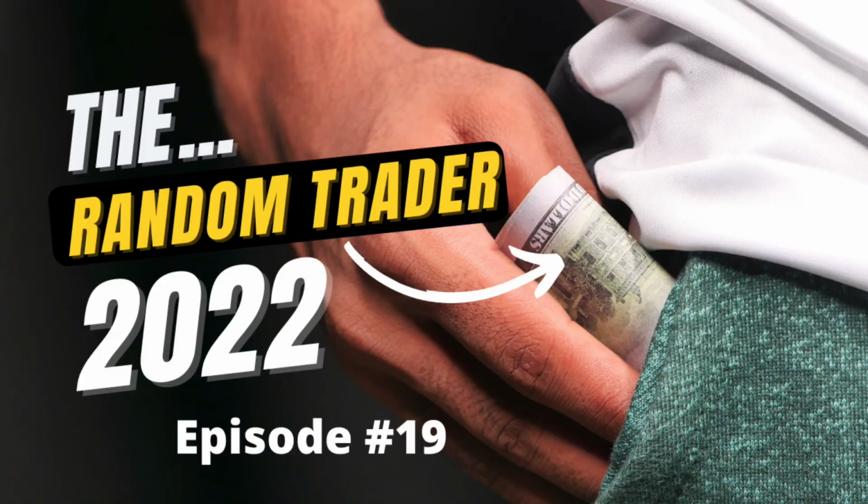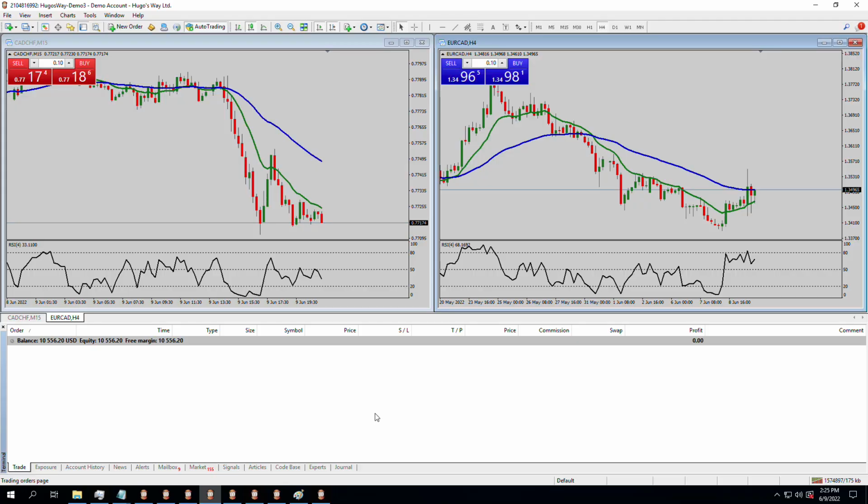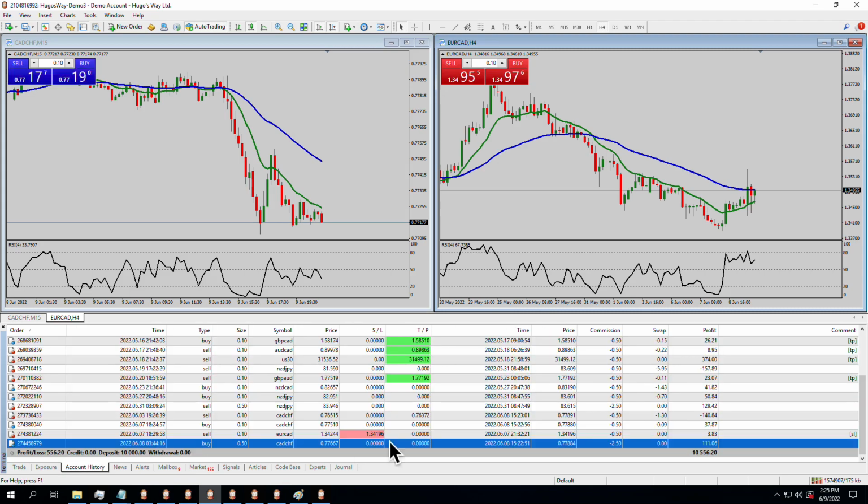Let's go to the charts. Here you can see the trade terminal. All trades have closed out. I did have to do a recovery, and I also did a trailing stop. So let's look at the account history.